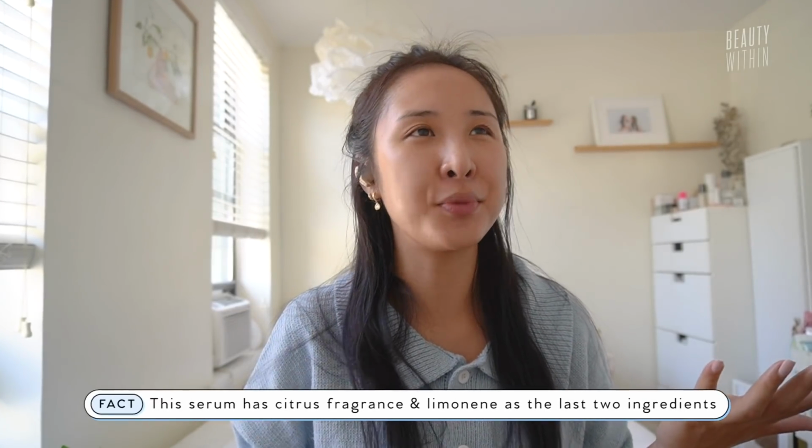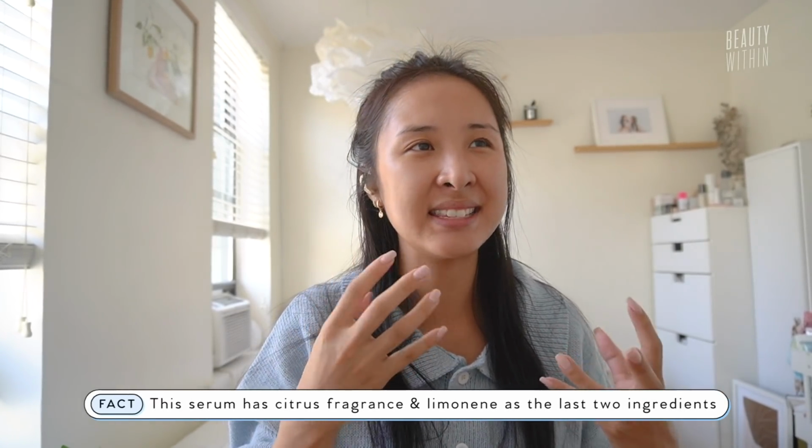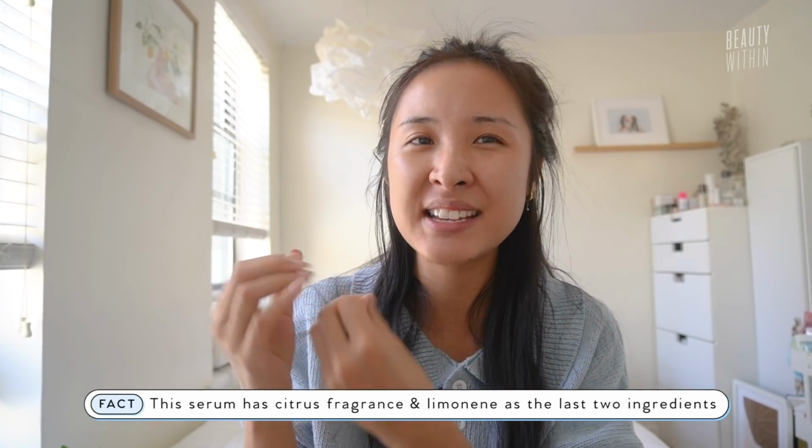Yeah, right? Okay, but it does smell like citrus, and I feel like it's because some brands just feel that they need to add a citrus element in there to make people feel. It's like florals for spring.